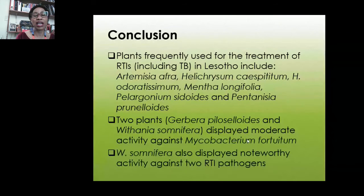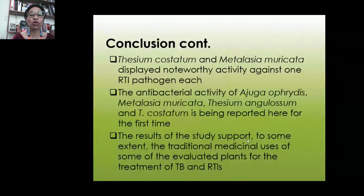And we found that when these plants were screened for antibacterial activity, two plants, Gerbera pilosoloides and Withania somnifera, displayed moderate activity against one of the two mycobacteria. And Withania seemed also to be displaying noteworthy activity against other RTI pathogens. And we also had some noteworthy activity against the RTI pathogens from Tessium costatum and Metalacia muricata.